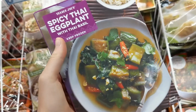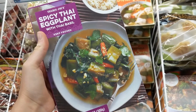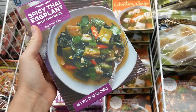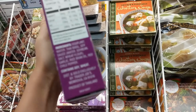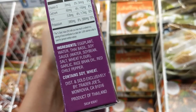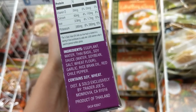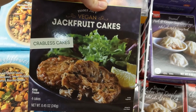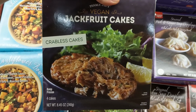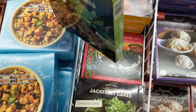Also, they have this that I just discovered, which looks really good. Again, it has a little bit of oil in it, but is basically just vegetables otherwise. So I think I'm gonna get it at some point and test it out and let you guys know. They also had this one, which looks really good to toss in some lunches. It's made out of a fruit called jackfruit, which is pretty neat.